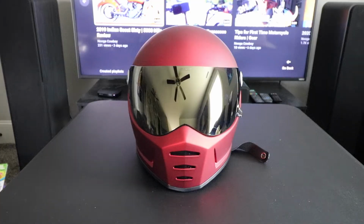So to the Biltwell Lane Splitter, as you can see by looking at the helmet, very cool helmet. It's got that retro dirt bike look, and I just loved the look of this helmet. And I was also looking at the Simpson Ghost Bandit, the Bandit lineup, which has a similar look. But you're looking at Simpson, $300, $400, $500 for those helmets.